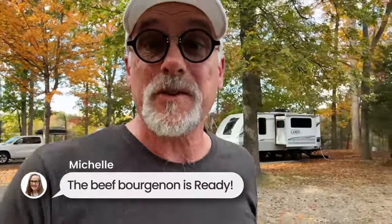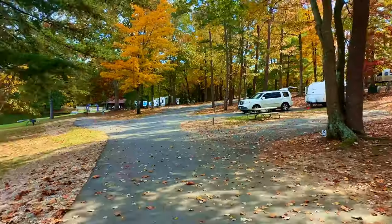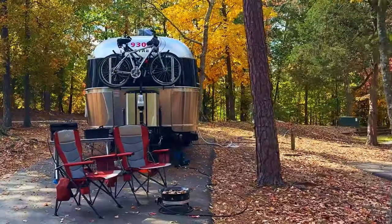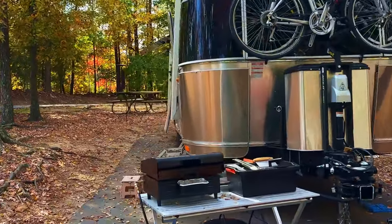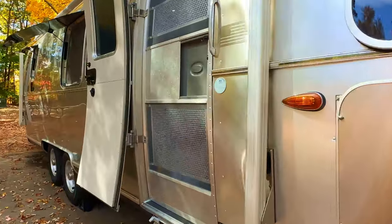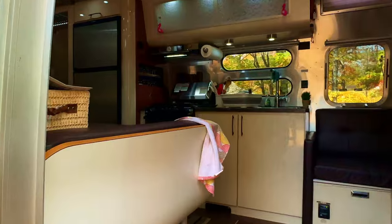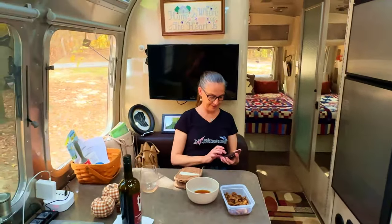I just got a text from Michelle. She's pulling the beef bourguignon out of the oven. We've got to get back there as quick as we can so we can see how this is coming out. I don't know if you're getting hungry, but the smell in the camper is just phenomenal, and I can't wait to try this again. Oh, smells so good in here.